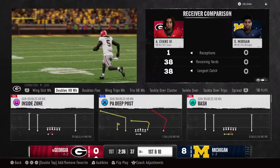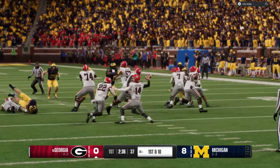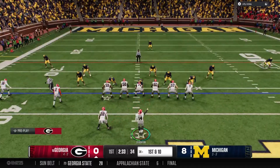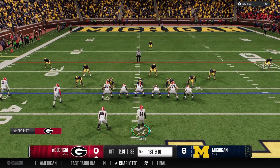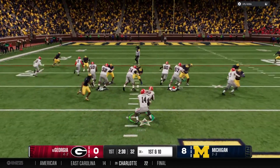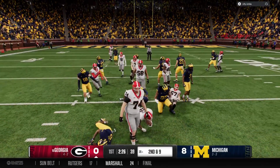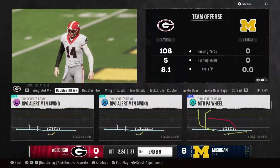How nice is it as a quarterback when you don't have to throw post routes to get great stats? No, I can just throw it quickly to one of the fastest players in the entire nation and let him burn this defense. They'll leave it with him. Couldn't really get started there. Pick up a 1 to the 35.